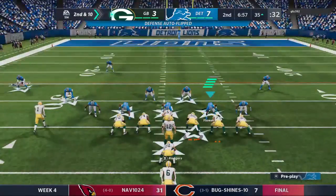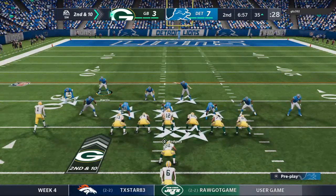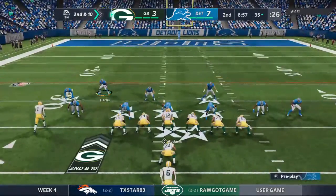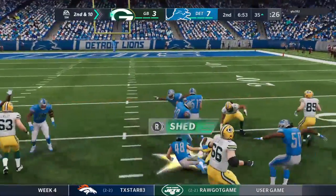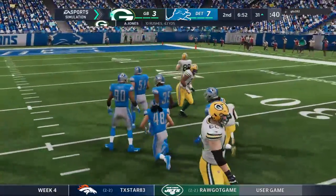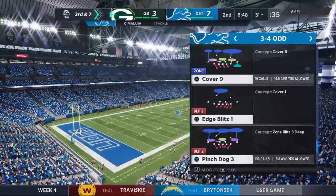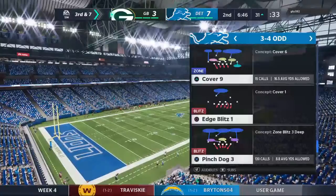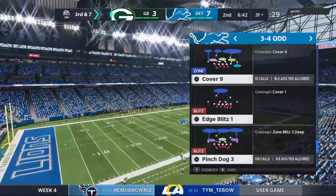Here's 2nd and 10 now from the 35. This is Jones. A pickup of about 3 yards as he's taken down at the 31. Brandon, all things considered, they have to feel pretty good about getting that type of a gain, considering the blitz that they just had against them.